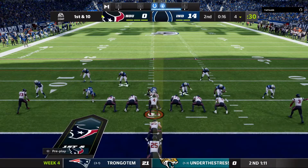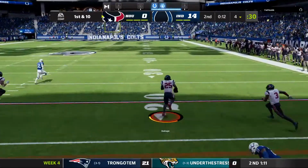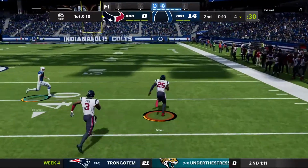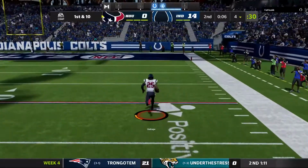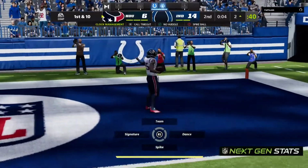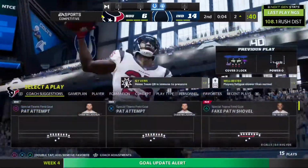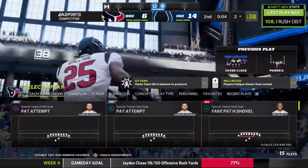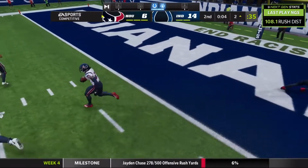And we'll see how aggressive they want to be in these final stages before the half. Room here to run. There he goes, right side. 20. Touchdown, Houston. Kalen Ballage in the final seconds of the first half. And the Texans are on the board here in the final seconds of the first half.